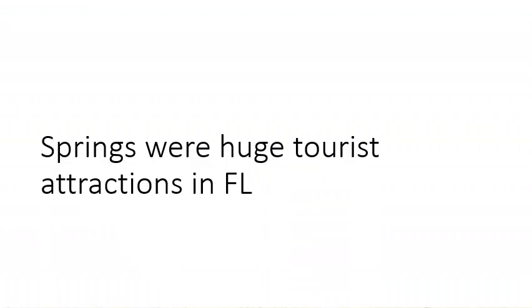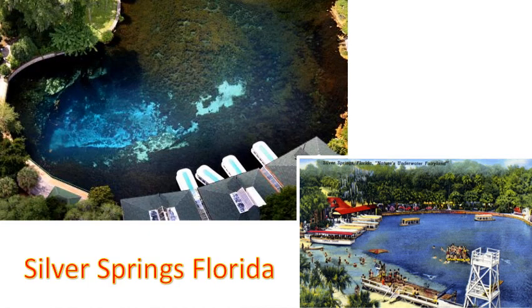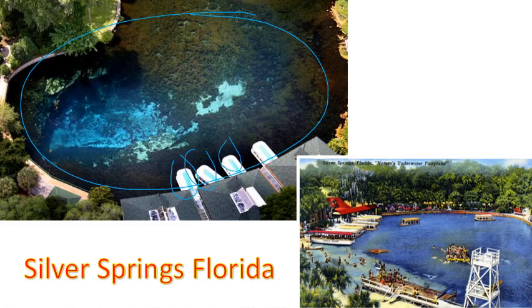Now, these springs were huge tourist attractions in Florida, especially before the days of Disney. Before Disney, people still went to Florida on vacation because the weather was nice and you had beaches, but these springs were another huge attraction. One of the earliest ones was Silver Springs in Florida, and you can see it's a really large spring. These are boats that carry like 20 people, and you can get a sense of the size over here. Huge natural spring with clean, clear water that has a constant temperature to it.